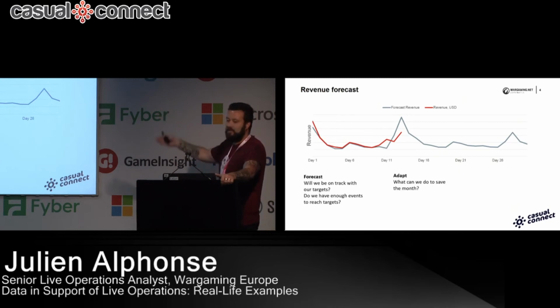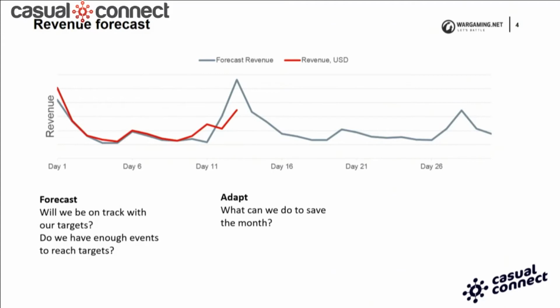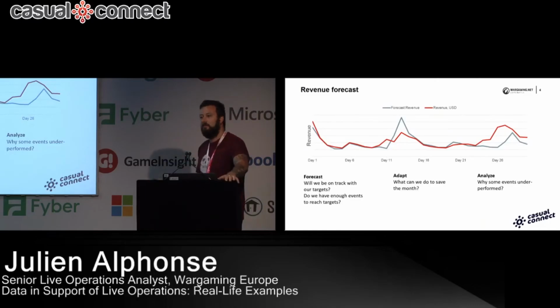Here, we see that the revenues are worse than planned. So you can look into your backup plan, what you can do. The thing we saved for another month, can we put that here to save the month? And then it's also a good tool at the end of the month to look at what you've done, look at what worked, what didn't work, and prioritize the different analyses you'll have to do. Because since we do a lot of different campaigns, we have to prioritize the post-analysis a little bit.